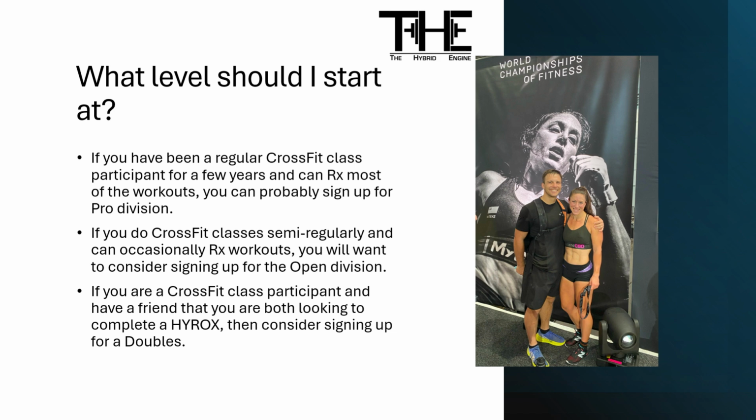If you've been doing CrossFit classes semi-regularly and you occasionally RX the workouts, but not all the time, you might want to consider signing up for the open division. The open division has slightly lighter weights, and for the women in the open division, you'll end up doing 75 wall balls instead of 100 at the end. It's just slightly scaled down. It's a great way to break into doing your first HYROX with the eventual aspirations of completing a HYROX Pro.